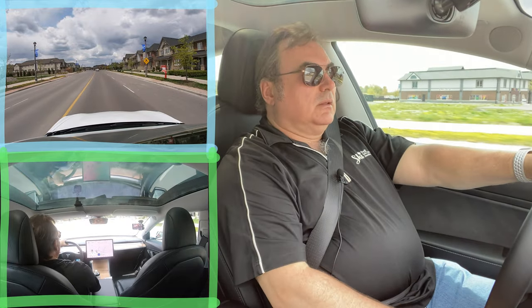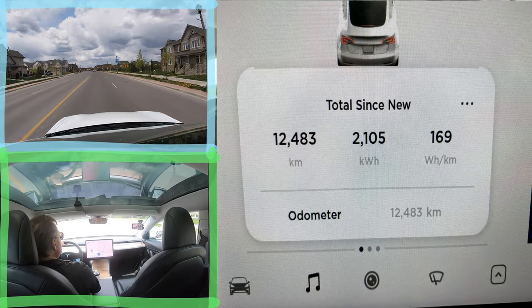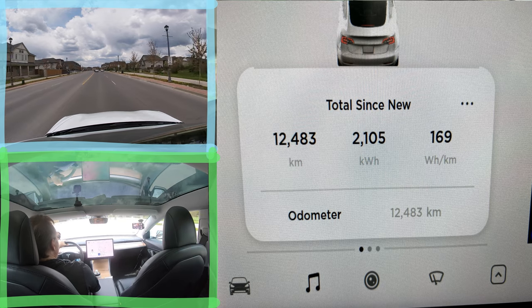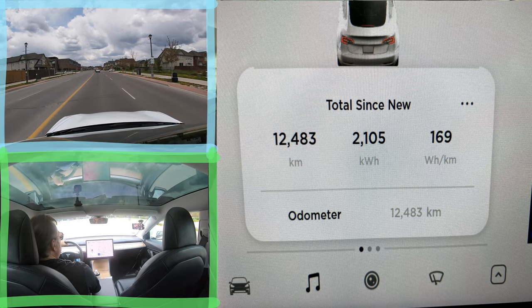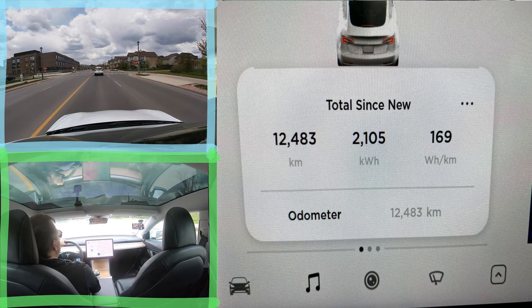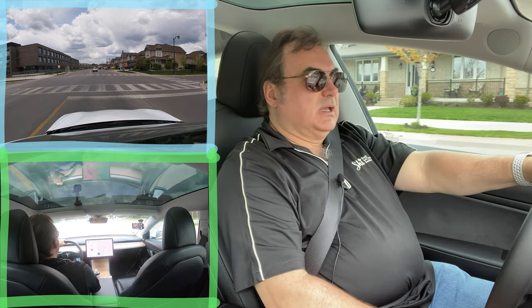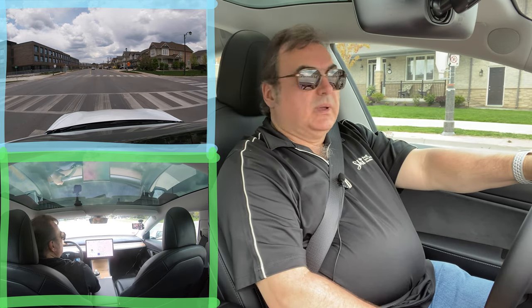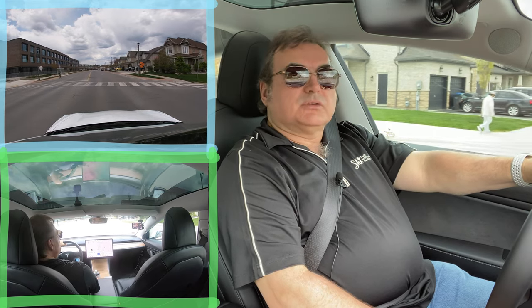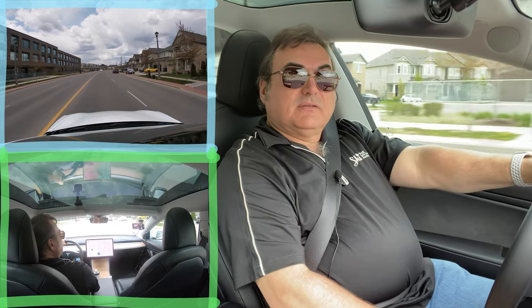But the overall efficiency of this is 169 watt hours per kilometer. So that's the drive, almost 12,500 kilometers. 169 watt hours per kilometer. You can convert that to whatever measurement you like. I know another good one we like to use here in Canada is 16.9 kilowatt hours per 100 kilometers. So that's pretty good. And again, that's overall since the life of this vehicle.